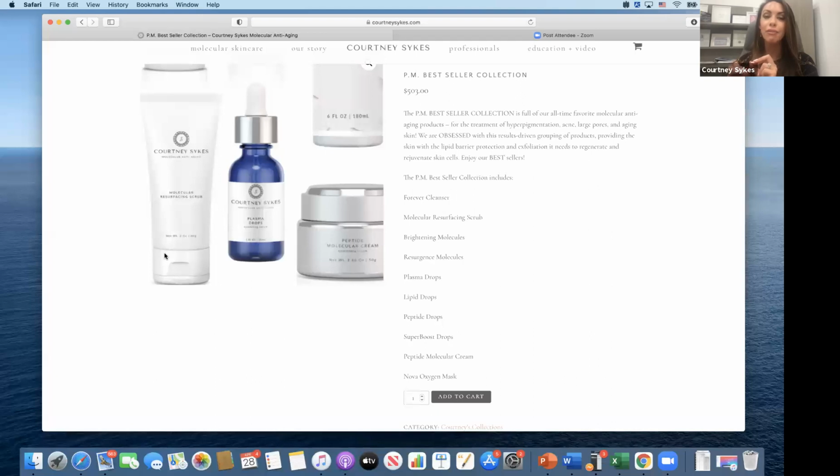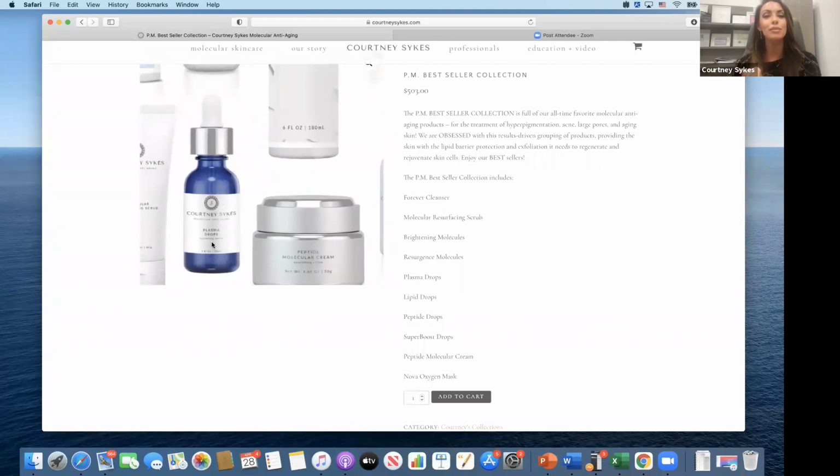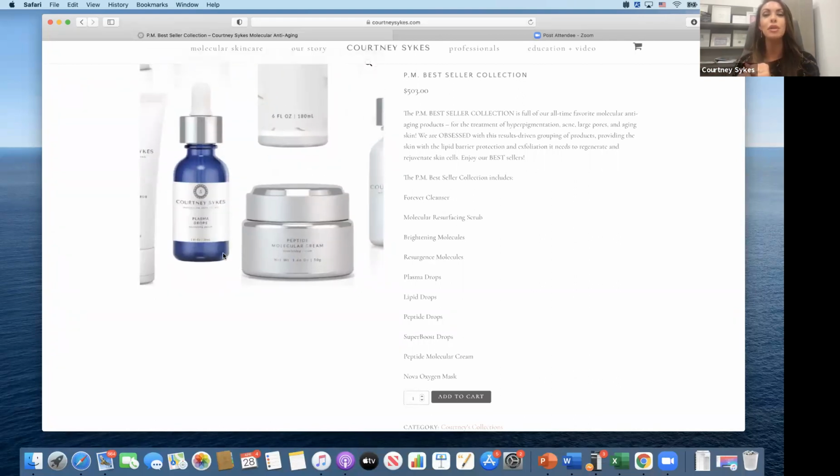And I love that for exfoliation, but you don't have to use it all the time. You want to use it just a couple of days a week, or if you're like me, you can use it every day. I like to exfoliate all the time. And then the plasma drops. So this pairs well with the Nova mask because the plasma drops help to deliver perfluorodecalin. It's a long word. You'll see it on the ingredient list whenever you go to that by itself. But plasma drops deliver oxygen in a serum form.